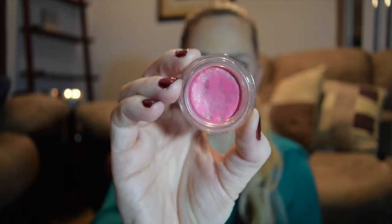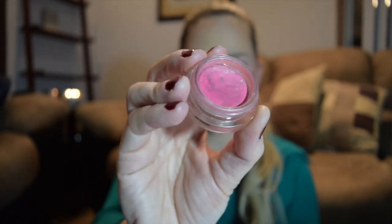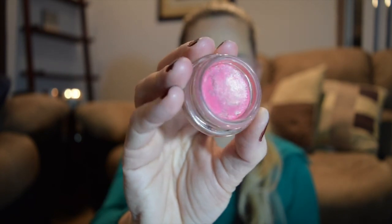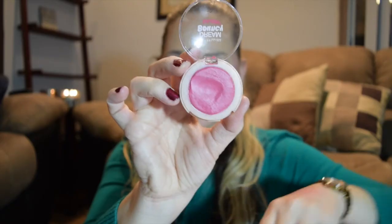I have the Becca Shimmering Skin Beach Tint Shimmer Souffle in the shade Lychee Opal, and this is what that looks like, if you can see that there. The next product I have is the Maybelline Dream Bouncy Blush in the shade Hot Tamale.